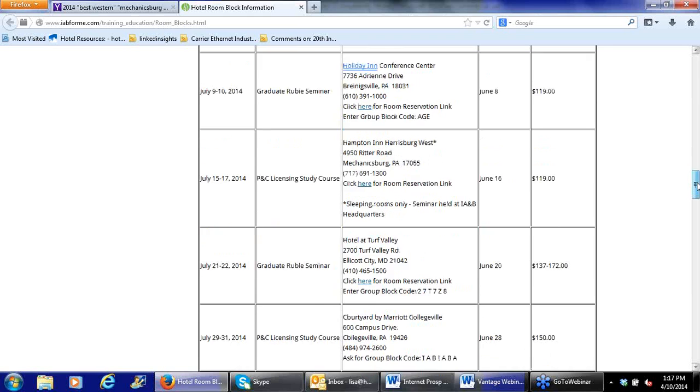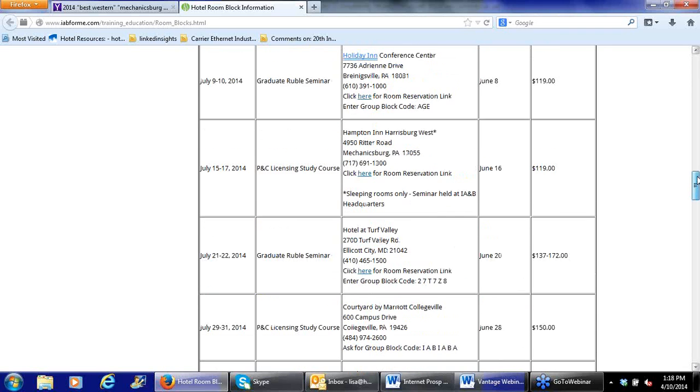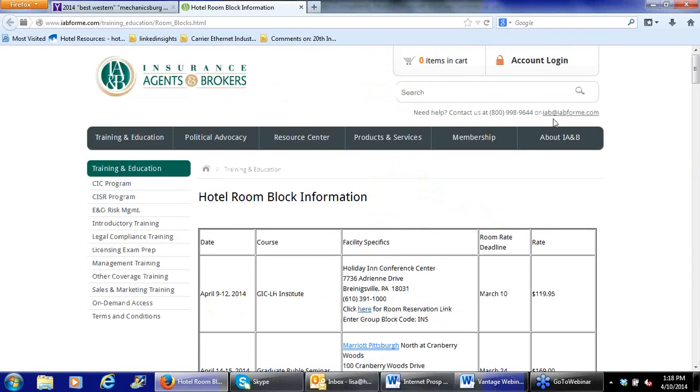And here is the Hampton Inn Harrisburg West, so another Hampton Inn. And this has everything on there that you need. So all we need now is somebody to call. So we would go into here. You can click on that and send an email. You can go in and let's see if we can find the management team.